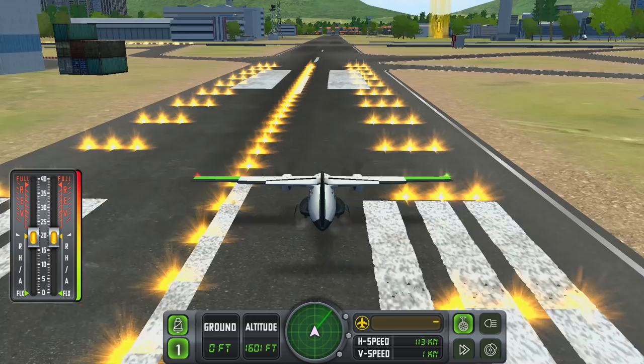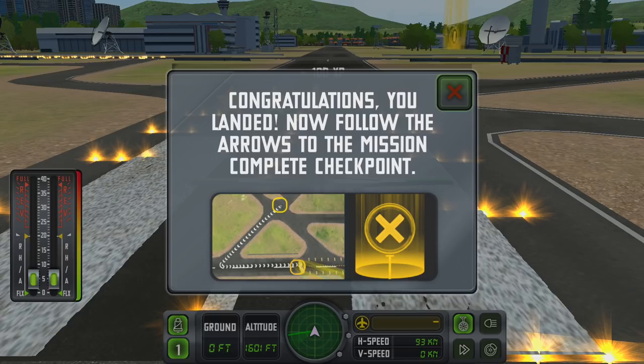We did it! We did it! Congratulations, you landed! Now follow the arrows to the mission complete checkpoint. Oh, that's one of the greatest accomplishments I've ever felt.